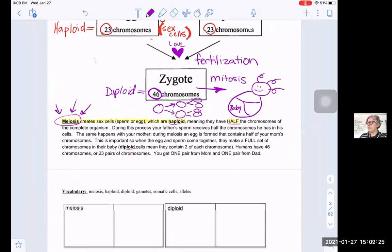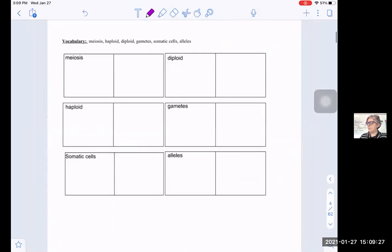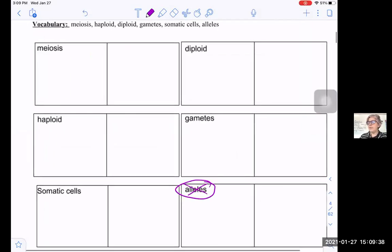And then what I want to do next is we're going to take a few vocab notes. And today we're not going to cover alleles. We'll talk about that tomorrow. So we're just going to do these 5 vocab boxes here. And I'm going to give you a simplified definition of each word. And what I want you to do is I want you to put the definition over here. And then I want you to draw a picture over here.